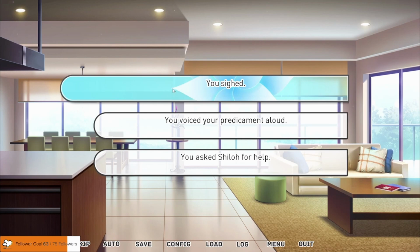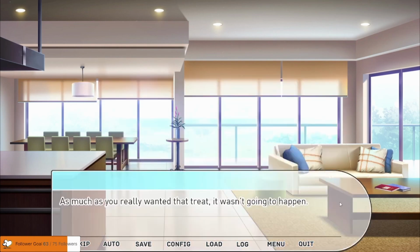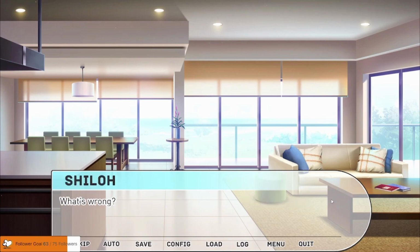I'm probably just gonna sigh. It's too hot. I want a popsicle. I am exasperated. I don't know if that's a word, but I'm pretty sure it's a word. As much as you really want that treat, it wasn't going to happen. Damn. What's wrong? I want a popsicle.